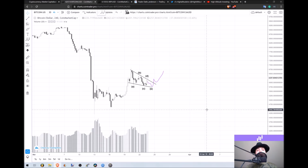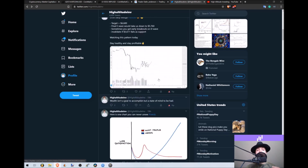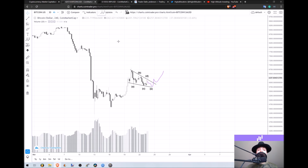I'm going to start with Bitcoin here because, as you guys know, Bitcoin is the mothership of the entire market and generally leads the market as a whole. With Bitcoin right now, I see only one pattern perspective, and that would be an ABCDE triangle, and we have not completed the E wave yet. So I do expect us to drop one more time, and the price level that I expect us to reach is right at around $5,760. So make sure that you guys are watching that.